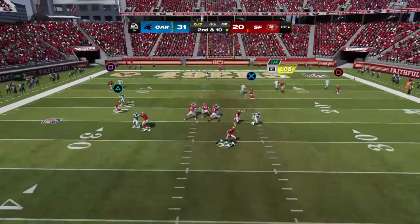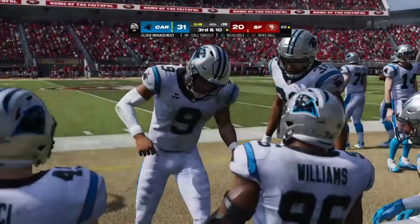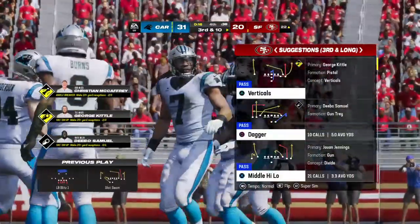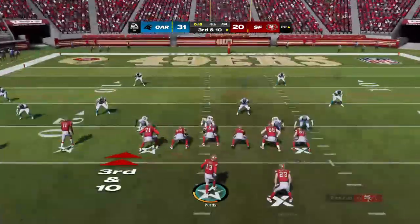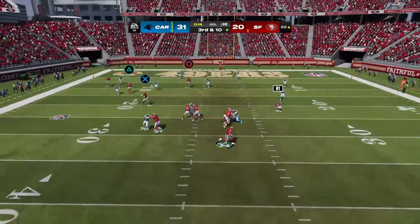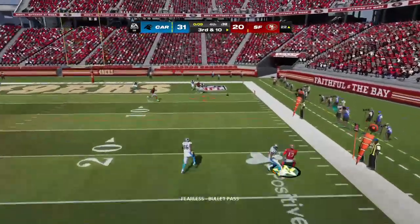To throw is Purdy. And he takes a shot on the release as this will be incomplete. We've seen this quite a few times in this game. Offensive line unable to keep leverage, unable to keep people away, facing a lot of pressure. Fortunate just to get rid of it. One of the reasons they're down is that inability, though, to stop the pressure. We saw another example of it there.